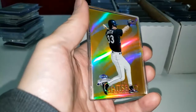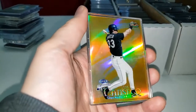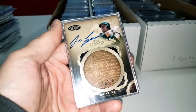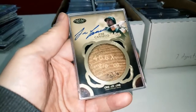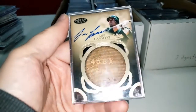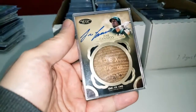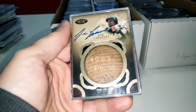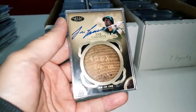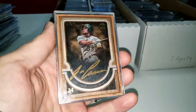So we've got, let's see, it's like 5 more cards to go. And so here we go. Jose Canseco, 1-of-1, on-card autograph bat knob card. This is a phenomenal piece. Super happy to have this one in my collection. Definitely ranks up there with some of the top cards I have.